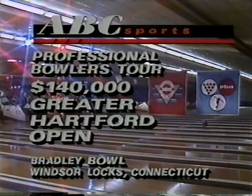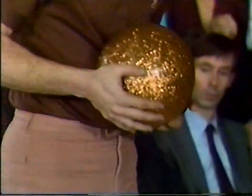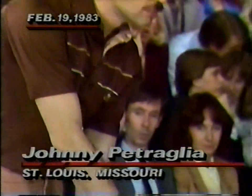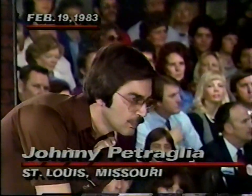We have a capacity crowd here at Bradley Bowl in Hartford for the 17th Greater Hartford Open, and this is one of the best scoring houses we have on tour. Last year it was #1 with a 237 average in the championship round, and this is the last week to qualify for the Firestone Tournament of Champions. And one of the players in our championship round today has not appeared on ABC television in 7 long years, and that's PBA champion Johnny Petraglia, who'll be going in the first match.